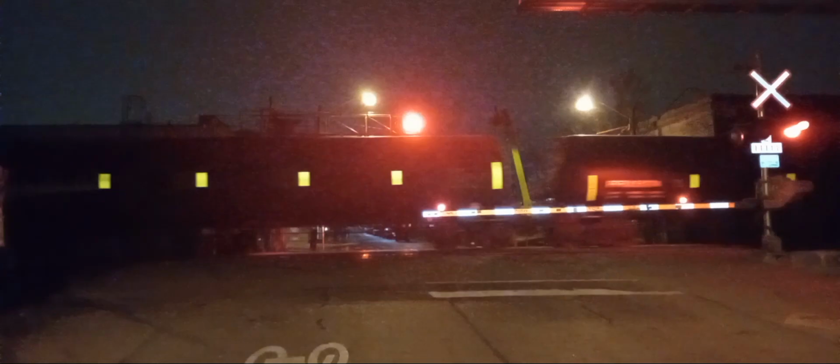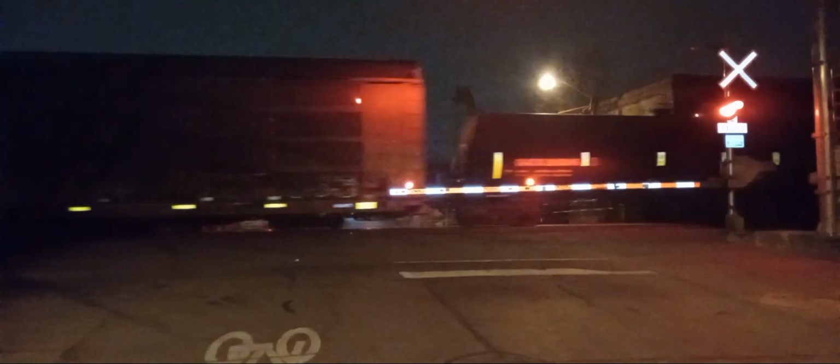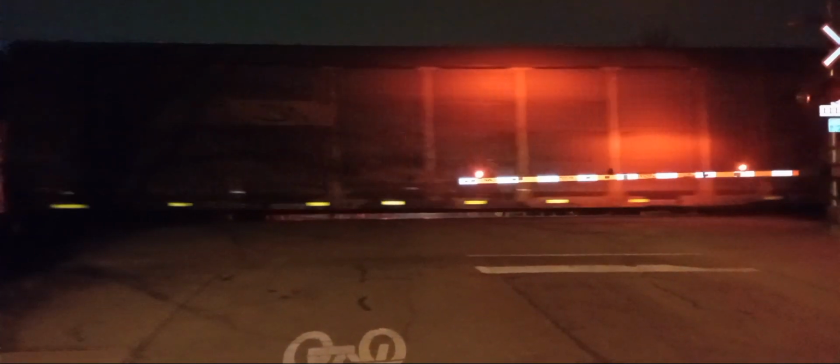I don't know if this came out of the MacTier sub or the Galt sub, I'm not sure. Caught this around 4:46 a.m. It's all auto racks? Auto racks? That's weird. I don't know what this train could be. I mean, it had something special.